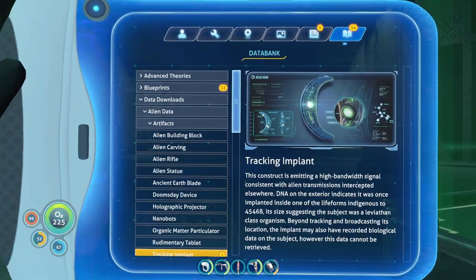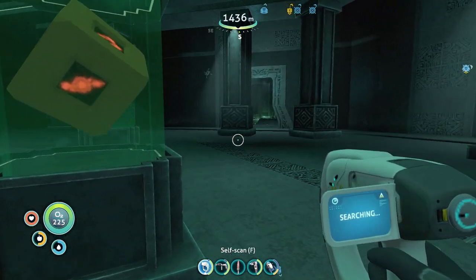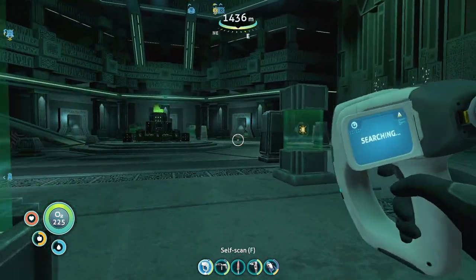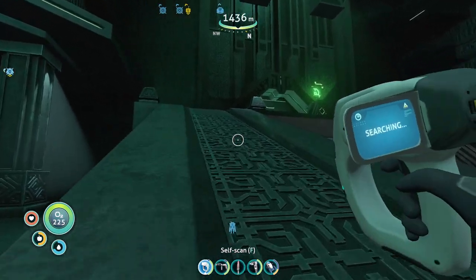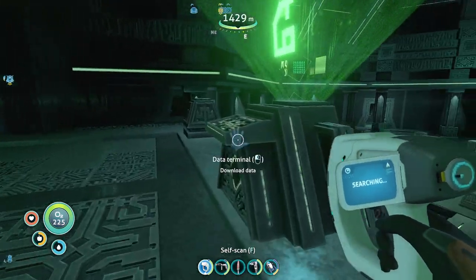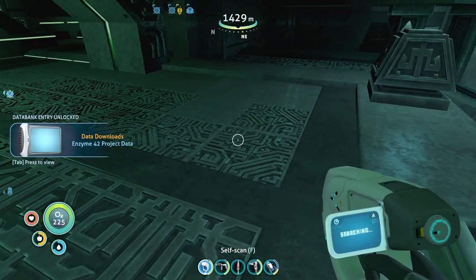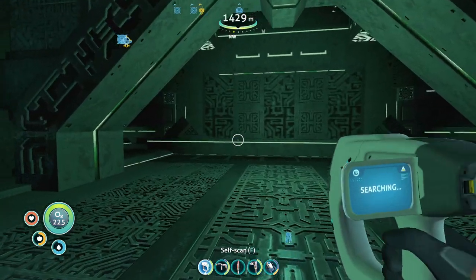Tracking implant. Okay. This is probably the thing that's in the warpers. Alrighty, so that's all of that. And let's see, we got a doohickey up here that we can look at. Download you. Enzyme 42. Integrating new PDA data. Once again, not going to read it. You guys can take a look at it real quick if you'd like.